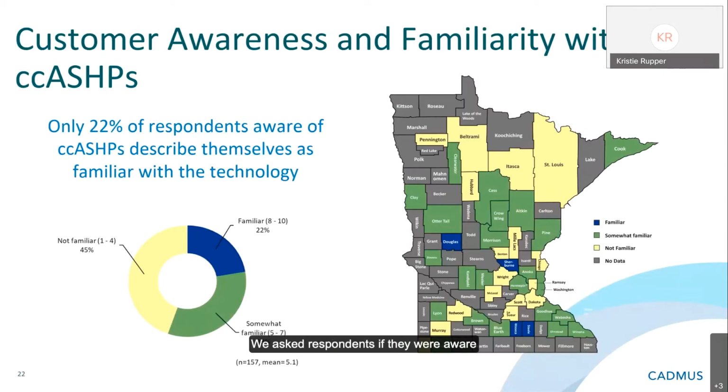We asked respondents if they were aware of cold climate air source heat pumps, and 18% of them recognized the term when it was named and described. However, this group of cold climate air source heat pump aware respondents did not have a high level of familiarity with how the technology worked. The chart on the left side shows respondents' level of familiarity with cold climate air source heat pumps.